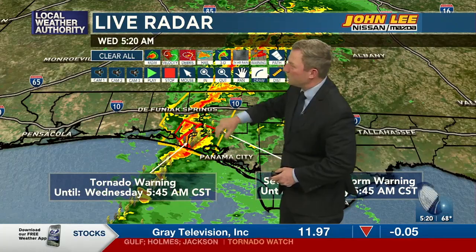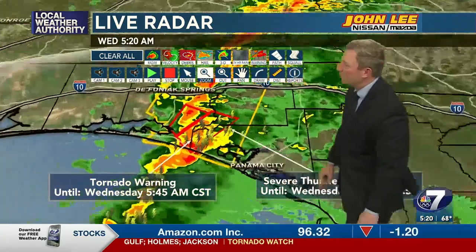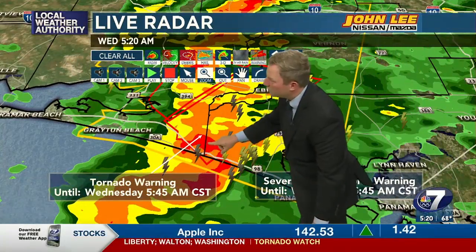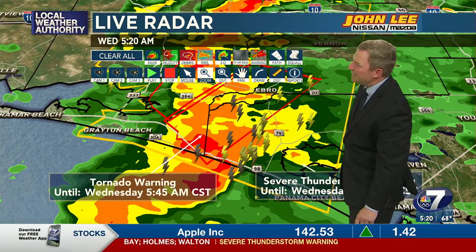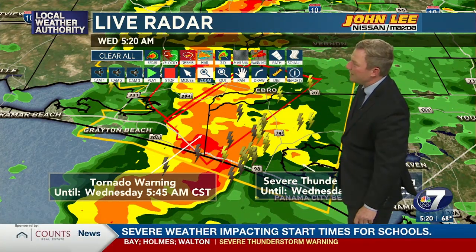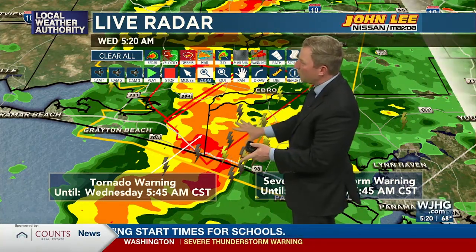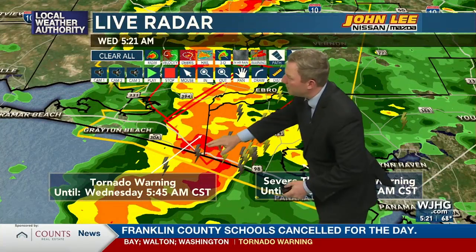Going to stop our loop. I'm going to zoom in on the latest cell that we have tornado warned, and that is just around and north of Rosemary Beach right now. It's just crossed over portions of 98. We're going to start to move our way into the western side of Bay County, the northwest corner of Bay County. You can see Ebro's up the pipeline with this storm as well.